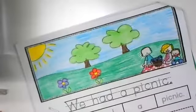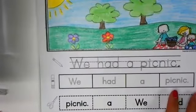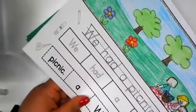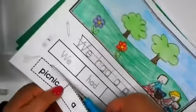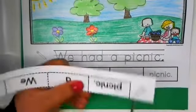There we go. Perfect. Okay, so now all we need to do is cut out our words and build our sentence. Now, if you're still working on your picture, take as much time as you need. You can just press pause, and then you can press play when you're ready.